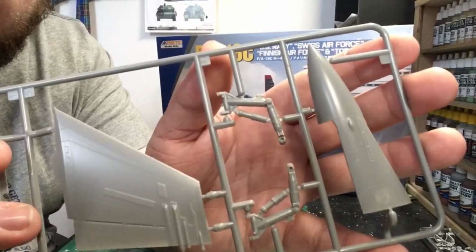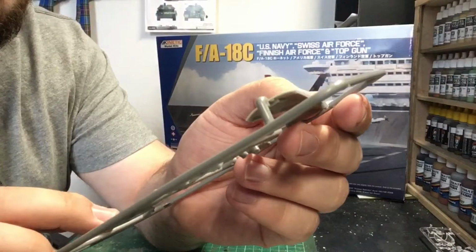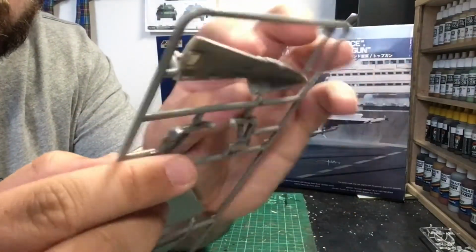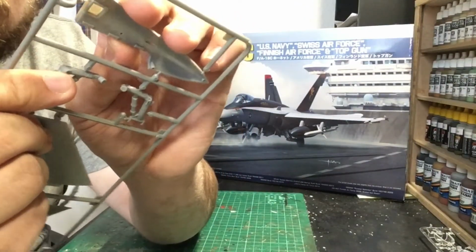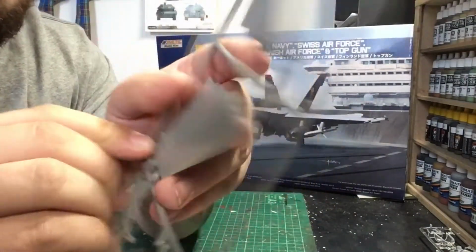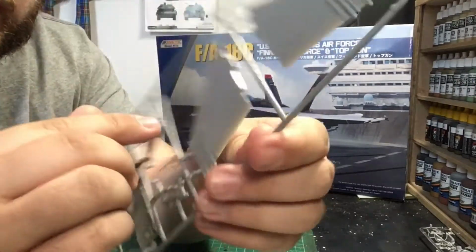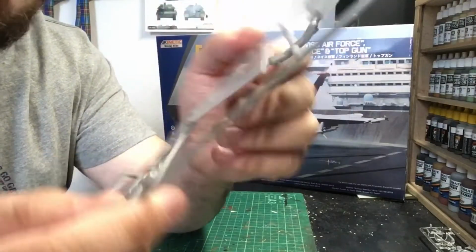Main gear legs, and the other side of the cockpit nose with the removable bit here if you're doing that version. It is actually very slightly marked on the other side, which is a little bit annoying if you're not doing that version. And the two tail fins, which are nicely detailed and molded in one piece each, so that is the bit I like when that happens.